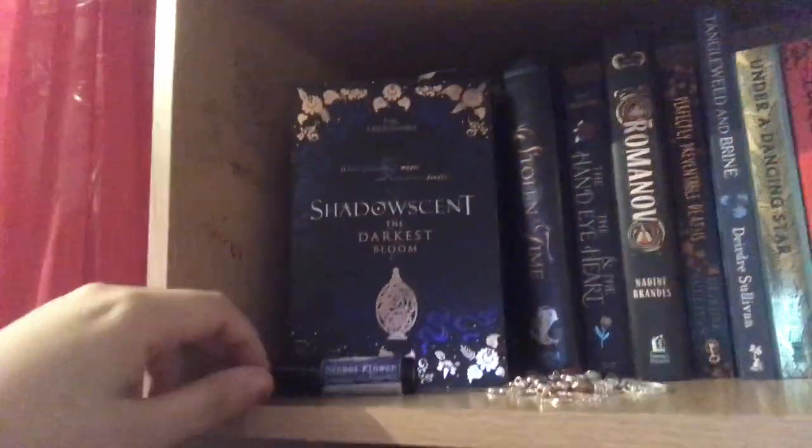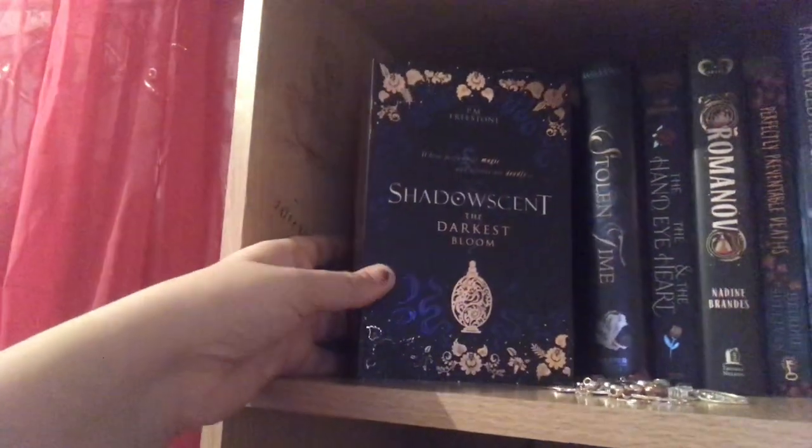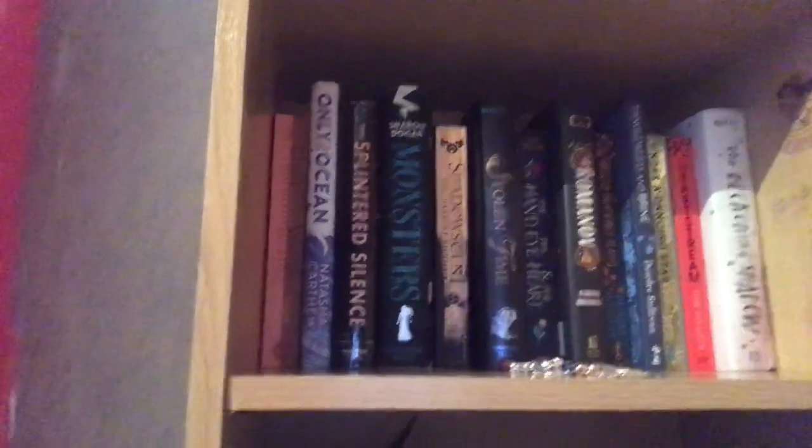Now, this is the book I got my perfume with from the book box. So, Darkest Bloom, which is the perfume. I loved this book. There are a few pictures of this one on my Instagram. Now, I will say all these books on this shelf and the next shelf are from my book box. So there will be a lot of books by there. I'll just move them over here and keep out of her way.